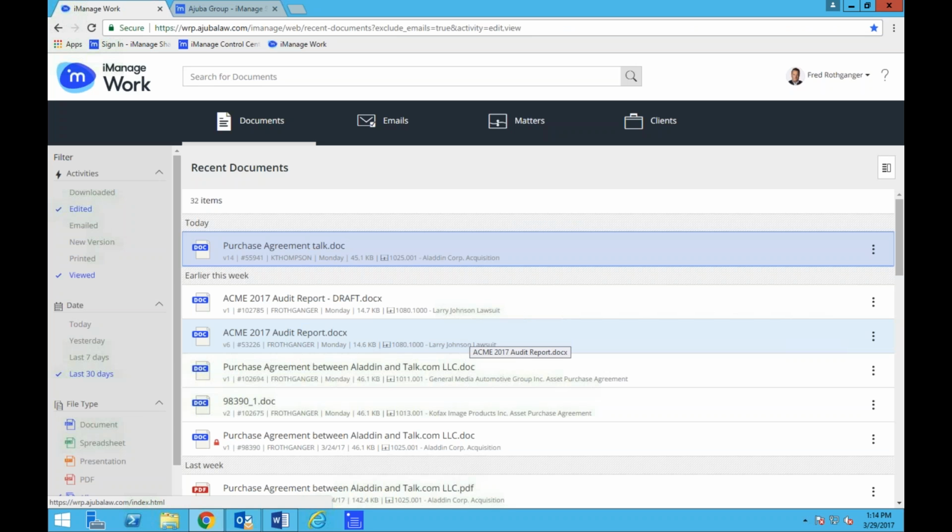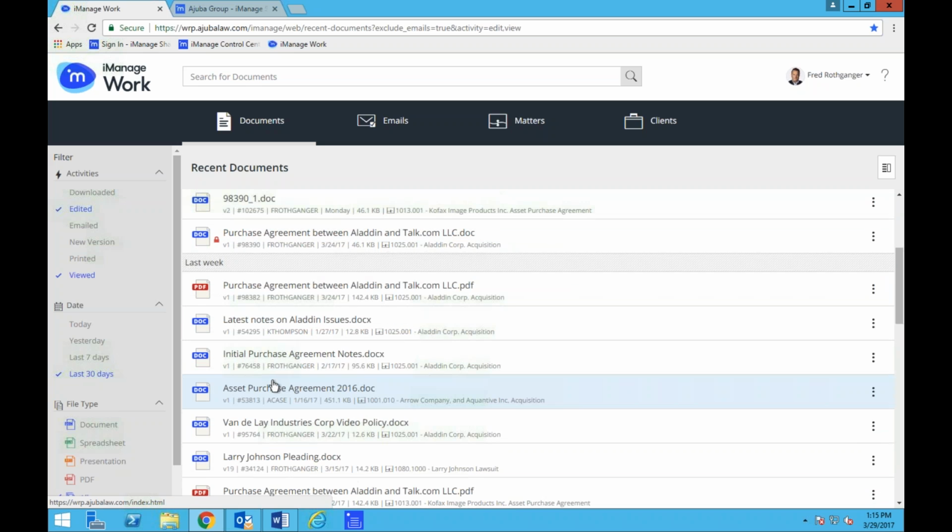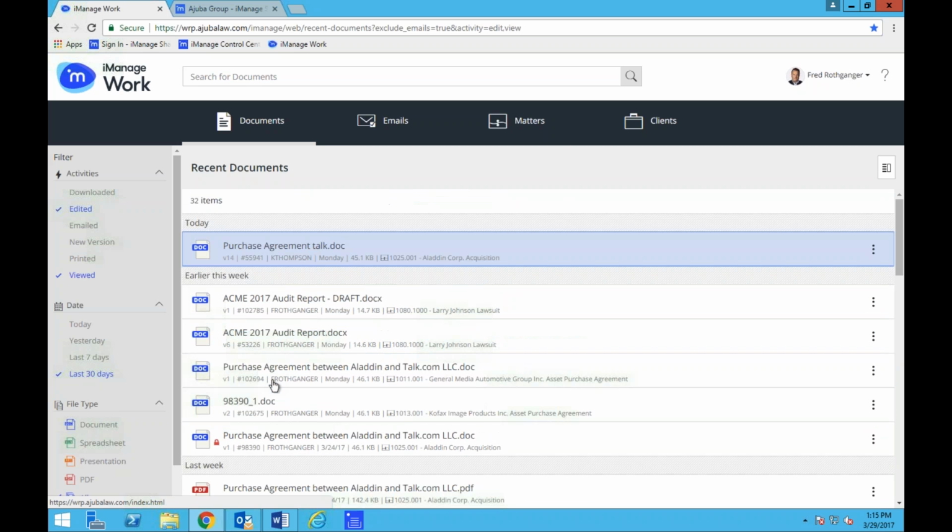I've just logged in. Obviously, I'm running my browser here on my desktop, and when I come into my main landing page, what's great about Work 10 is it allows me to pick up right where I left off. So what I see first is my recent documents. I see a timeline view. I see things that I've worked on today, earlier this week. I can see things from last week. So right off the bat, I'm able to come in and, like I said, pick up right where I left off.